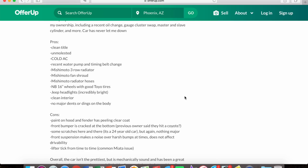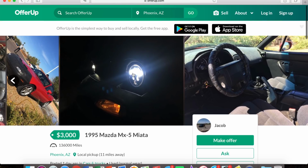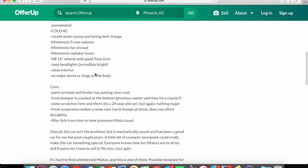I recently did the water pump and timing belt, which is a big maintenance thing that you have to do on these Miatas. And then I talk about the modifications. It's got a Mishimoto 3-row radiator, Mishimoto fan shroud, Mishimoto radiator hoses, NB wheels, which are second-gen Miata wheels, with good Toyo tires, Jeep headlights, which is why I included this picture up here, a clean interior, and no major dents or dings on the body. That's just a few of the pros that I thought of off the top of my head. I could have listed more, but I figured I would keep it shorter rather than making it super long.